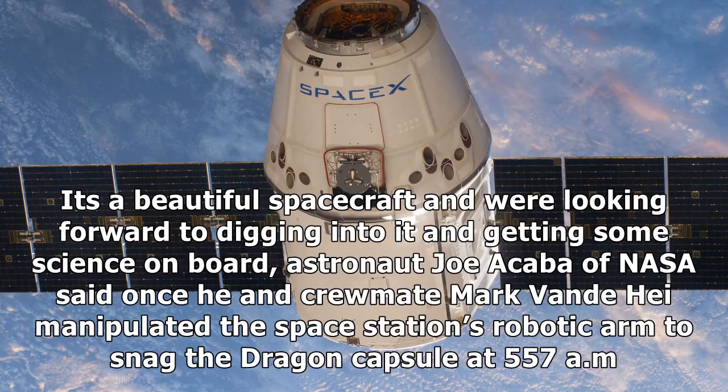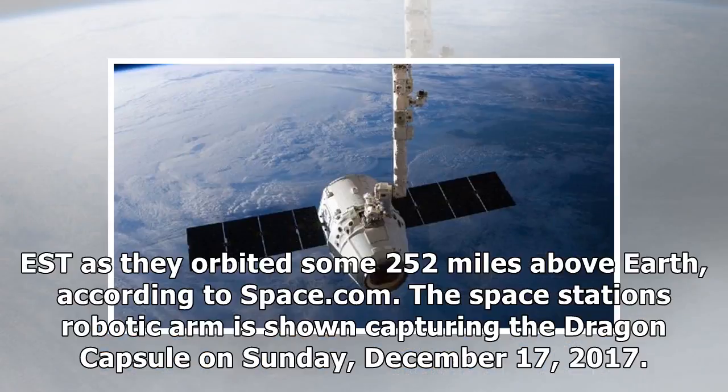"It's a beautiful spacecraft and we're looking forward to digging into it and getting some science on board," astronaut Joe Acaba of NASA said once he and crewmate Mark Vande Hei manipulated the space station's robotic arm to snag the Dragon capsule at 5:57 a.m. as they orbited some 252 miles above Earth, according to Space.com. The space station's robotic arm is shown capturing the Dragon capsule on Sunday, December 17, 2017.